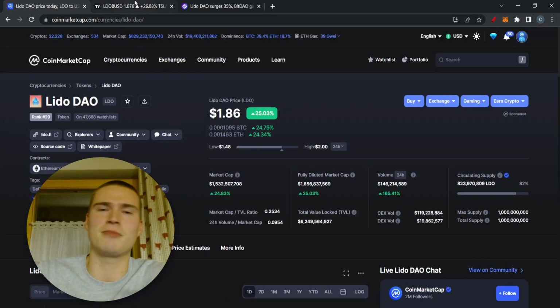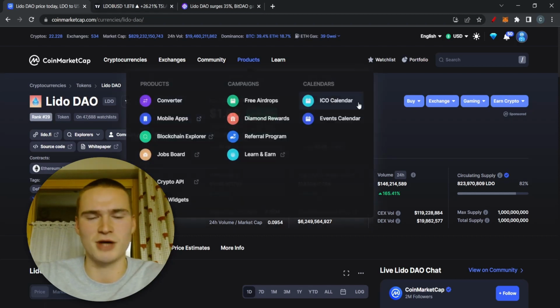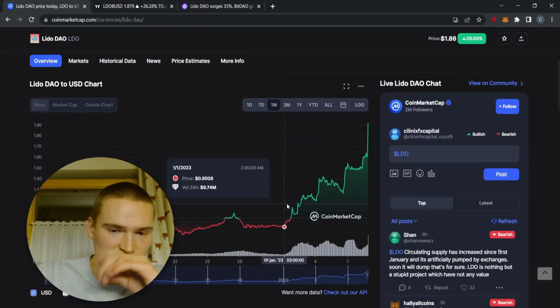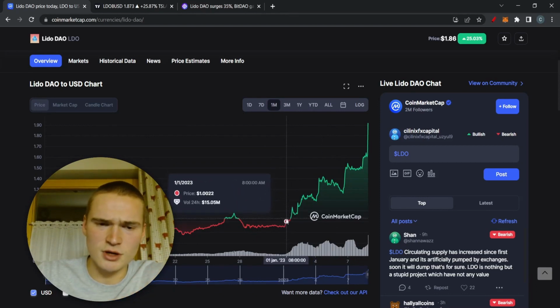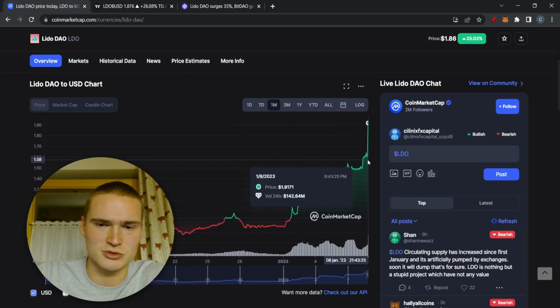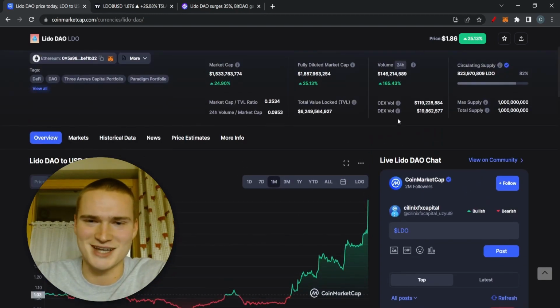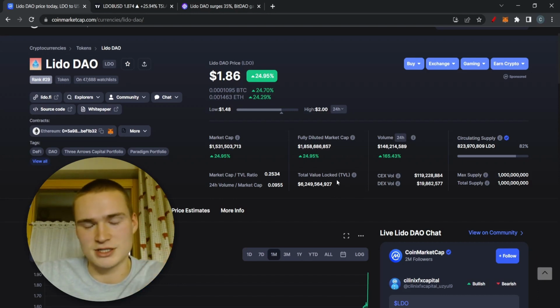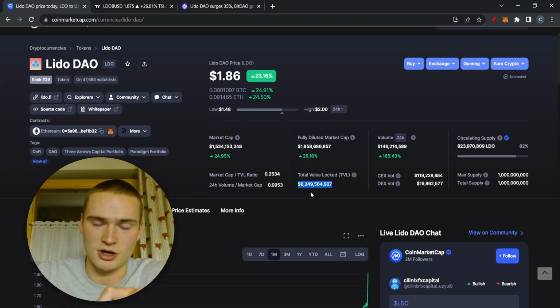So the main bullish fundamentals behind Lido Dao, which has already been bullish for a longer period of time, since the beginning of 2023, we went up from $1 to almost $2. So we almost went up by 100%. Volume is amazing as well. And the main thing that's bullish about Lido Dao recently has to do with this massive total value locked of $6.25 billion.